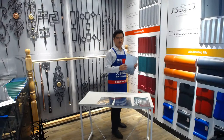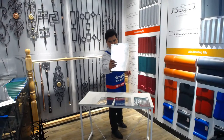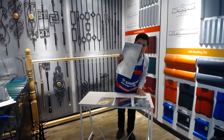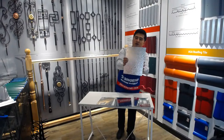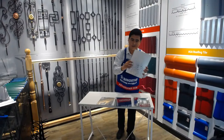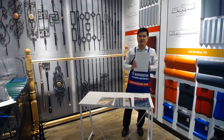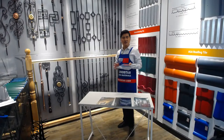For the last sample, I chose a thin coating of 100 grams per square meter. Looking closely, the spangles are very big. Only some of the Chile markets need this quality, but the price is really cheaper.